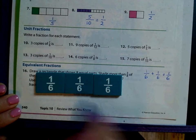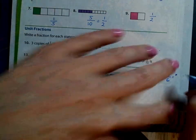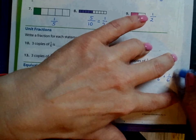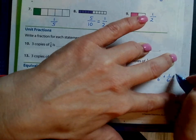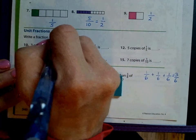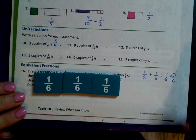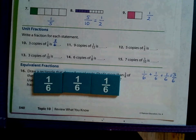So 3 copies of 1/6 would be 3/6. I have a magic pen that erases. So up here I would write 3/6. But today we're going to be making the transition of writing these problems as multiplication.